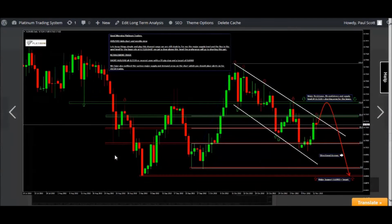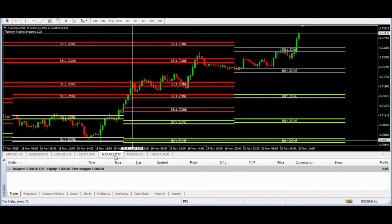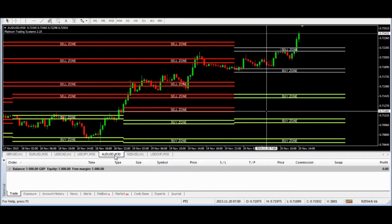As ever, we give our trading charts out here so that you get an understanding of why we are taking these trades. The reason that we've given this trade out is because it's a major resistance level, it's a fib confluence level, and it's a supply level, 72.20. Shorting area for the bears. That's what we've done, and that's the trade that we have open and running at the moment. So we are 5 for 5 this week. That's 100% success rate. Professional trading results.